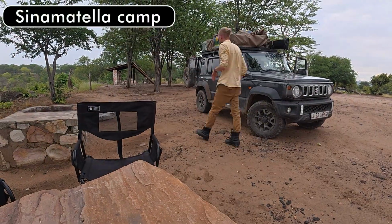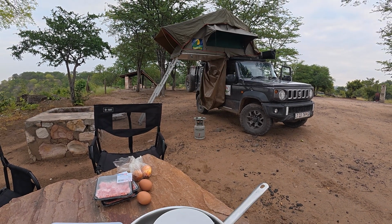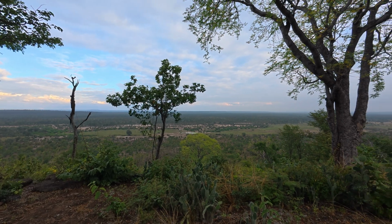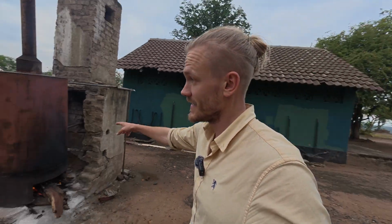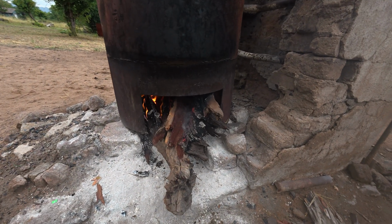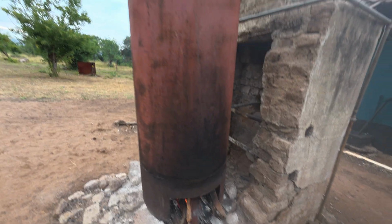The Cinematella camp, located on the top of a mountain, was more than we could have ever hoped for. That's the main star. Stunning. And even though we were the only ones here, the service was top-notch. The camp warden has made a fire in the donkey. What is donkey? Donkey is this oven here. So it's heated up by wood, and it's often used on campsites because it doesn't require electricity.